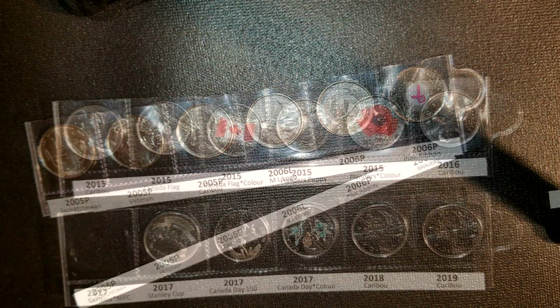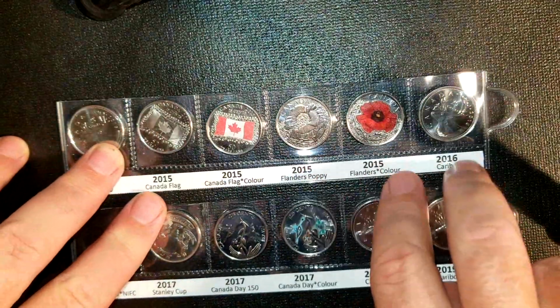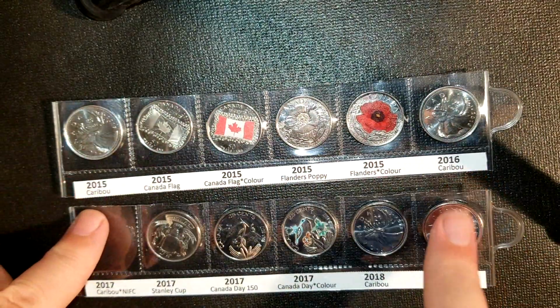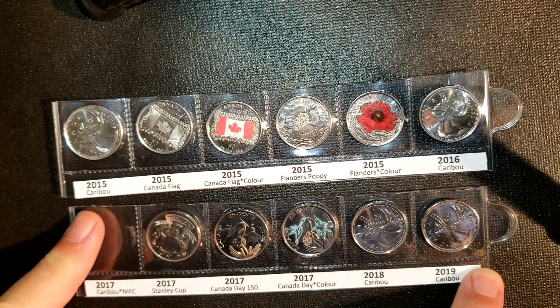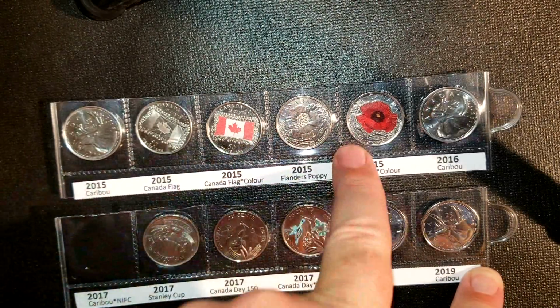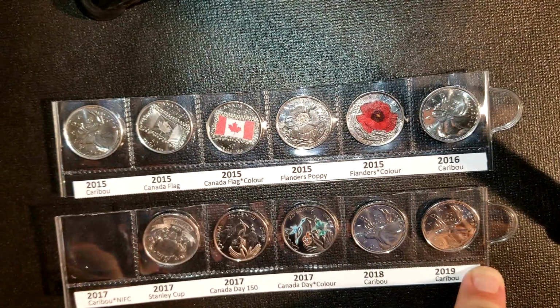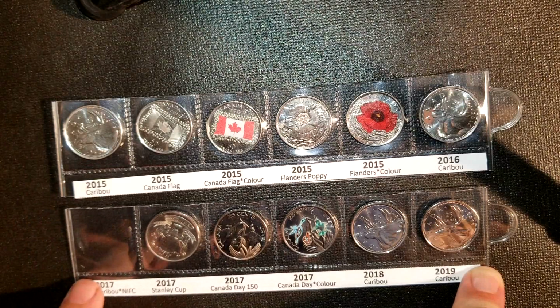So, all right, last two. These ones are both blank, so I could just add in whatever I needed to fill in here. So it gets me up to 2019. Fills in the 2 Canadian flag quarters, the 2 poppies from 2015. I'm just missing the not intended for circulation 2017 Caribou.